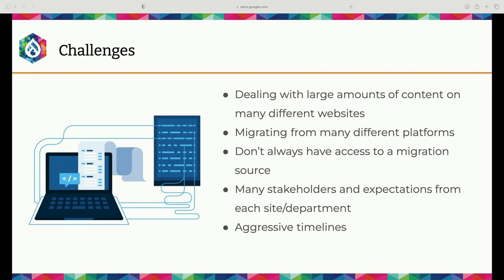Some of the challenges I'm sure many of you are familiar with is dealing with content that's dispersed and disorganized and has to be revamped as you go along. Migrating from multiple different platforms as well as from proprietary platforms, and potentially not always having the access you need to exactly the information you need. And I'm going to hand this over to John to discuss solutions that we came up with to deal with some of these problems for our clients.